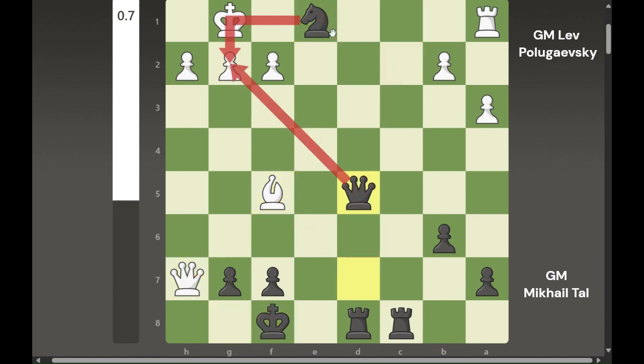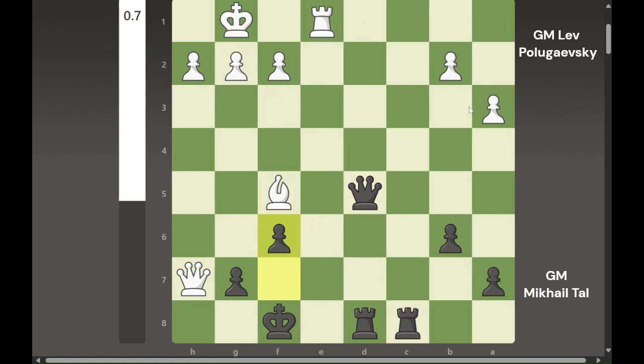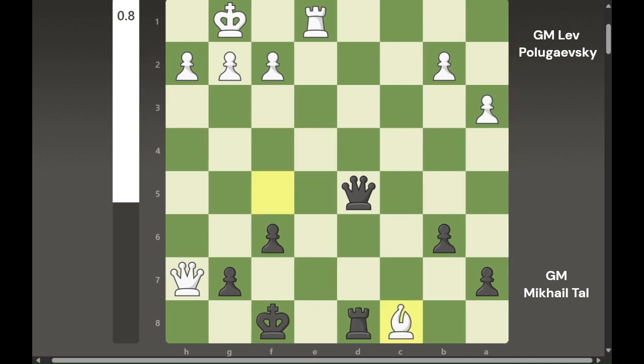It goes to here. I'll take your knight to eliminate the threat here. I'll take. You have to move to here because you can't move away. You can't move your rook away. So it's time for me to take the rook back. Beautiful. Very, very astonishing moves. Now rook takes the bishop back.